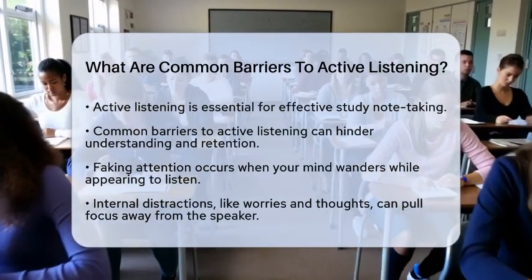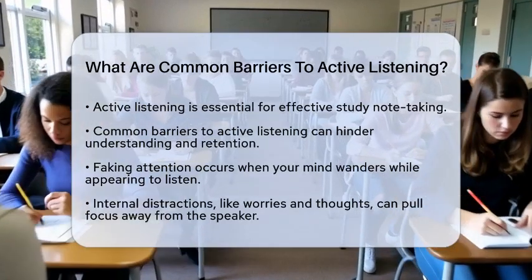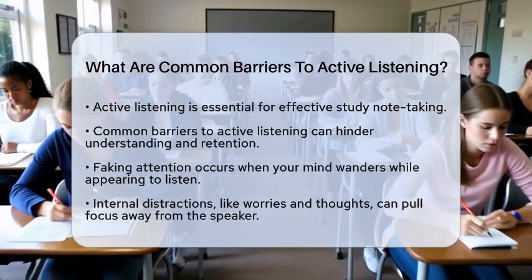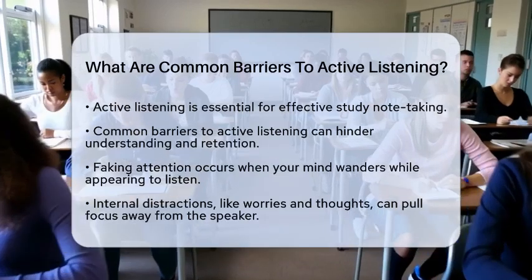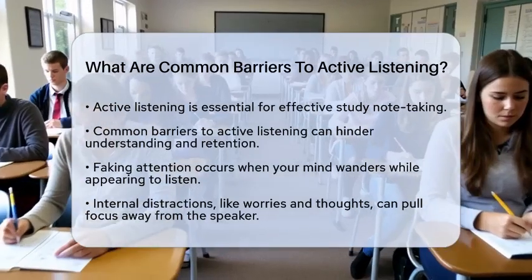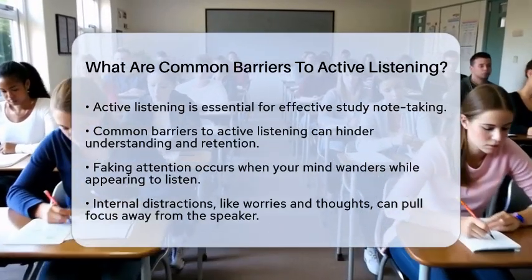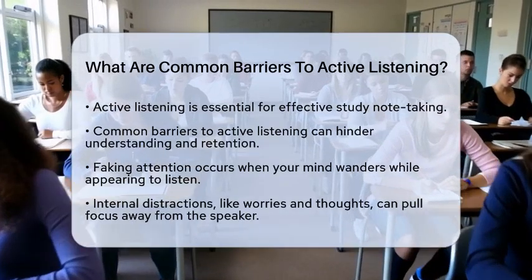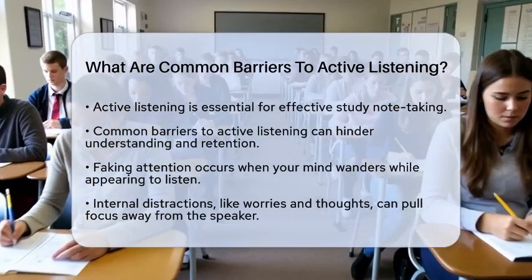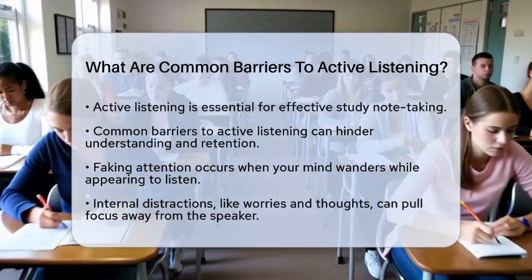Active listening is a focused way of hearing that requires full attention to truly grasp what is being communicated. However, several obstacles can get in the way. First, let's talk about faking attention. This happens when you look like you are listening, but your mind is wandering. You might be thinking about what to eat for lunch or planning your response while the other person is speaking. This kind of passive listening makes it hard to remember what was said.